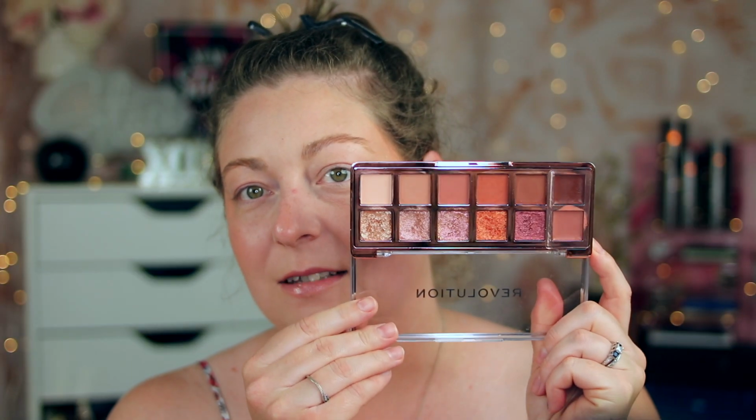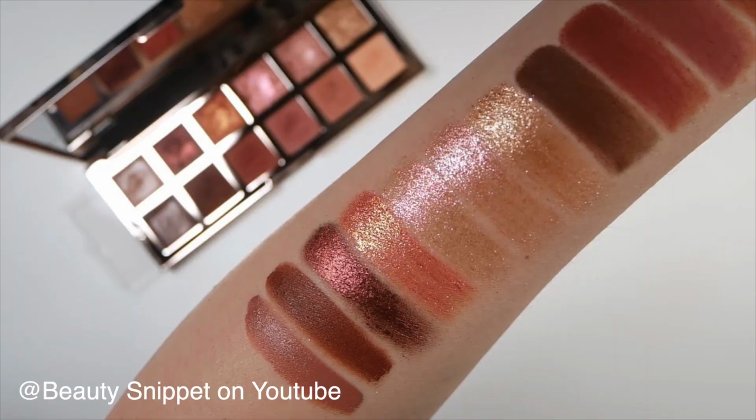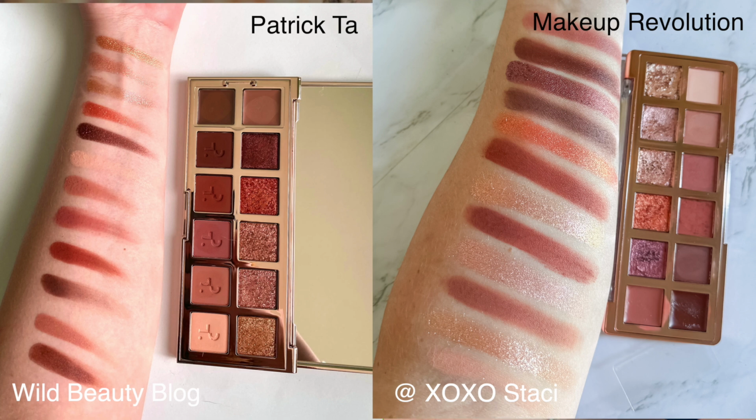The True Icon is the reason why I picked up these two eyeshadow palettes specifically, because it really mimics an eyeshadow palette that's like $70, and it's expensive and it's a lot of money. Can you guys tell what this eyeshadow palette looks like? If you guessed it, it mimics the Patrick Ta Major Dimensions 2 palette, which is a rose gold themed eyeshadow palette. That palette retails for $70. This eyeshadow palette, obviously like the Makeup Revolution one, is $12. You can buy them on revolutionbeauty.com.